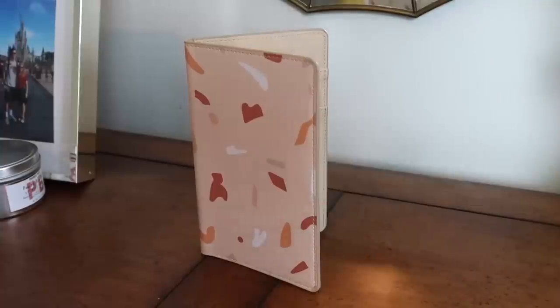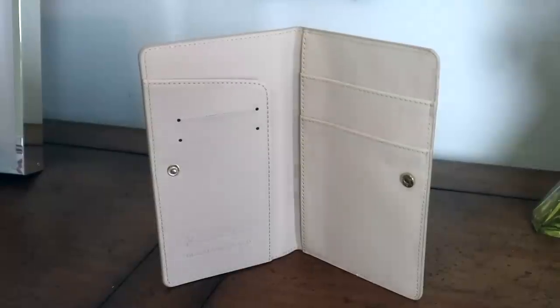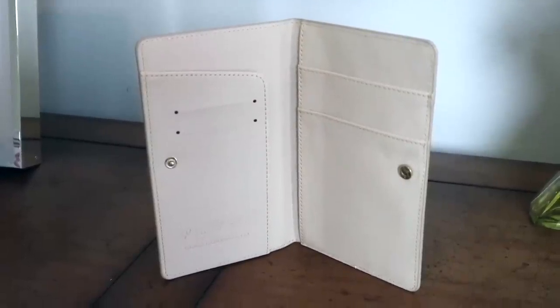But the key to a good travel wallet is that it has a place for your passport and it has a place for your ID and your credit card all in one place. Just those little passport covers don't really do much for me. I don't see the point. Having something where you can have all of your items ready, handy, that's what's key. So I can see this being an extremely useful travel wallet.